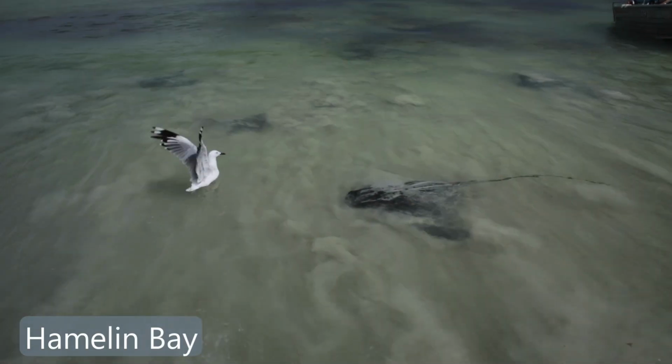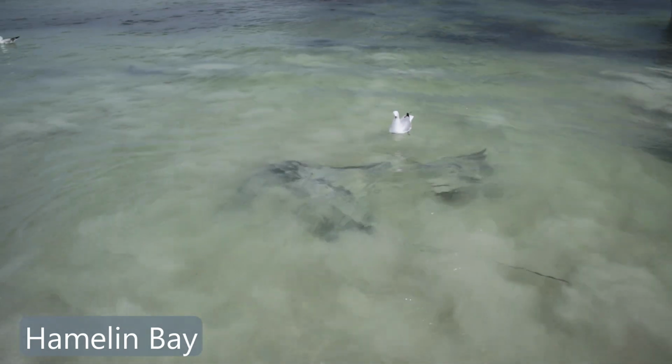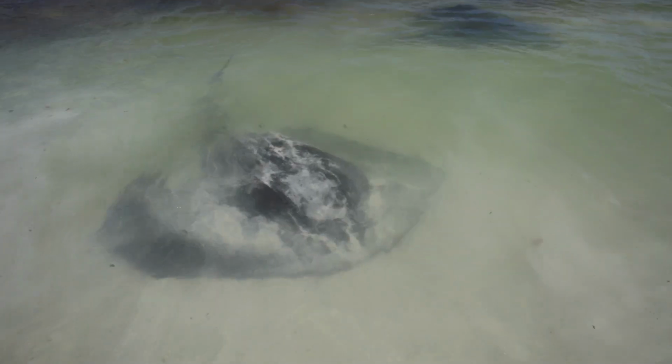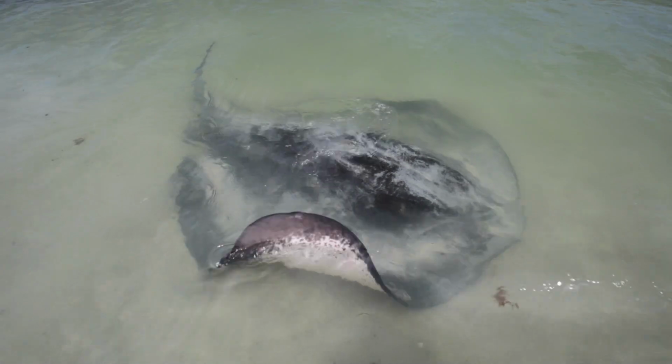Go down to Hamlin Bay and say hello to the friendly stingrays. Keep in mind though that they are wild animals and you shouldn't be taking any liberties with them. The stingrays at Hamlin Bay are fully protected these days.